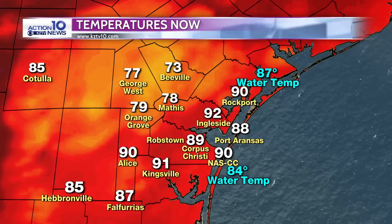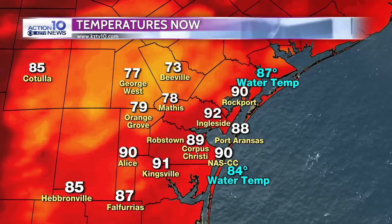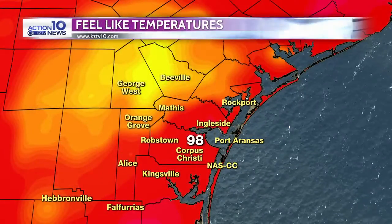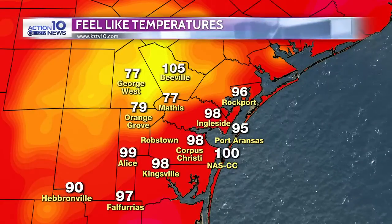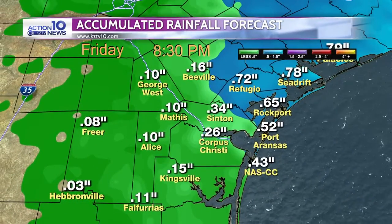Well, we're looking at rain cooling over much of the area. Places like Beeville, George West, Mathis, and so on are in that rain-cooled area, only in the 70s, 90s elsewhere, with the dew points in the lower to middle 70s in most locations. So heat index not a huge factor, but in that strip from Rockport to Corpus back towards Kingsville and Falfurrias, upper 90s is what it feels like. Naval Air Station feels like 100.